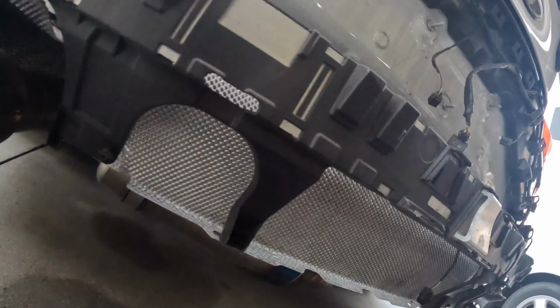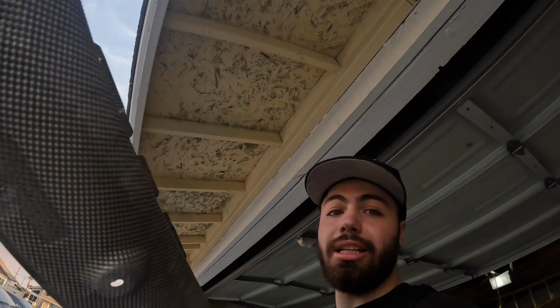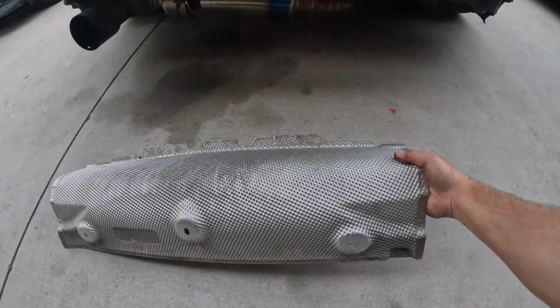Oh, I might have to take off the whole thing. Yep. All right, y'all. Now the heat shield is officially off. It wasn't really that hard.